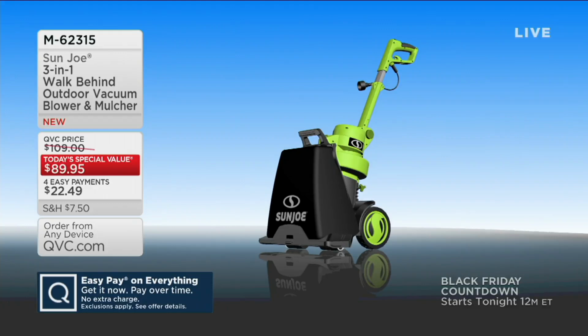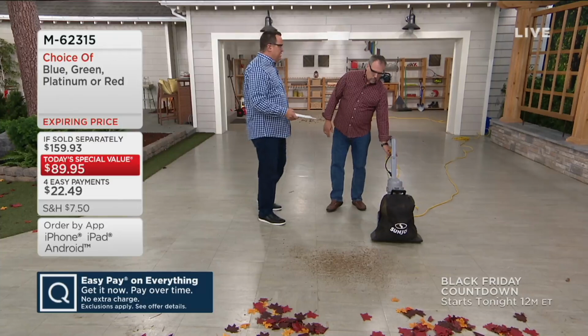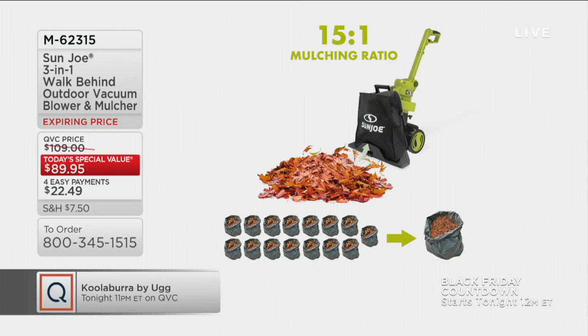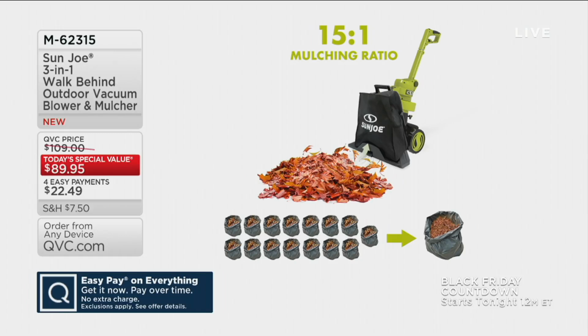Now, let me ask you this. Let's say that ordinarily, I know my yard, I know how many leaves I get during the fall season. Let's say I fill 15 leaf bags. If I were to go after the same amount of leaves with this, how would this compare? One bag. You would fill this one bag with those 15 bags of leaves that you normally got on your hands and knees with the rake and everything else. Wait. So you're telling me that if I ordinarily would fill up to 15 bags with the leaves from my yard. Exactly. 15 bags of leaves equals one bag of vacuumed and mulched leaves with this Sun Joe. You are correct. That is why everybody's buying this item today.